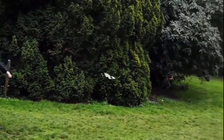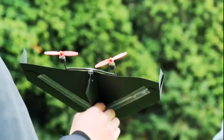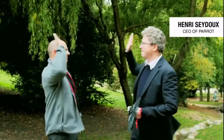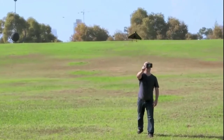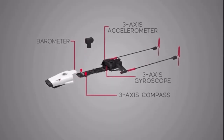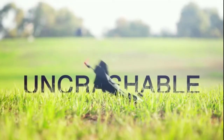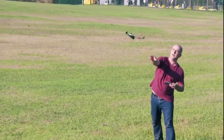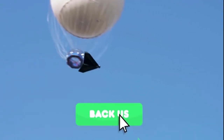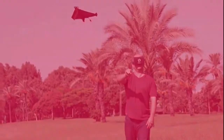Shy wanted to create the most immersive real-time experience. That's why he partnered with the good folks at Parrot, world experts in wireless streaming and creators of the AR drone. With their help, PowerUp FPV streams live video over Wi-Fi from over 300 feet. To make the experience really smooth, PowerUp FPV has a ton of sensors and an onboard computer with real-world autopilot mode, making it nearly uncrashable. Nearly. PowerUp FPV is ready for production. So if you love flying and want to ride a paper airplane, back PowerUp FPV and help make what was once magical unfreaking believable.